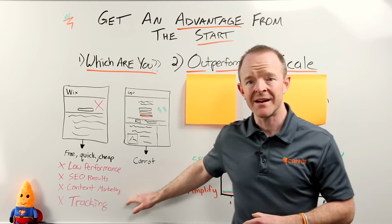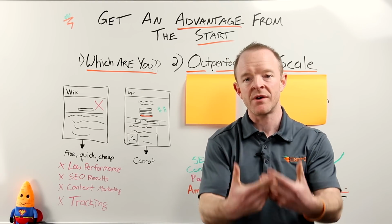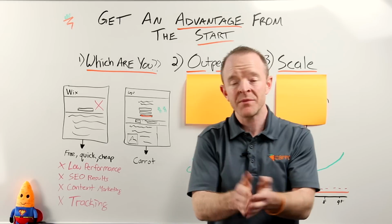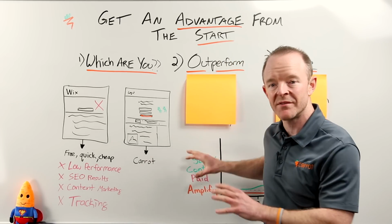The content marketing side of things is even more and more important these days, building your expertise and your credibility. But even as you're getting going, there are some things you can do with content marketing. They don't give you those resources, we give them to you.